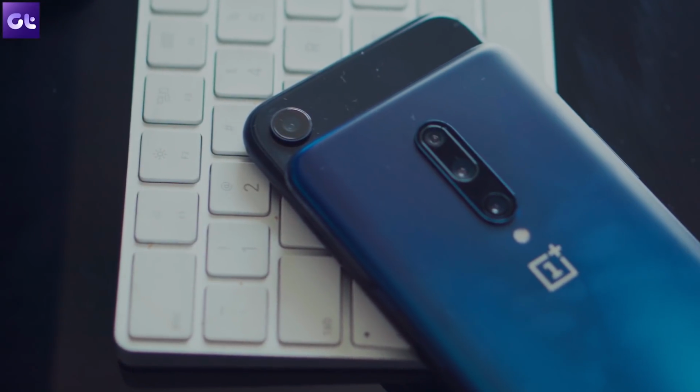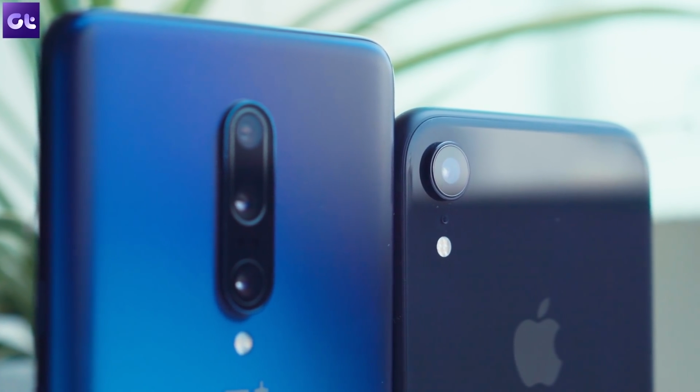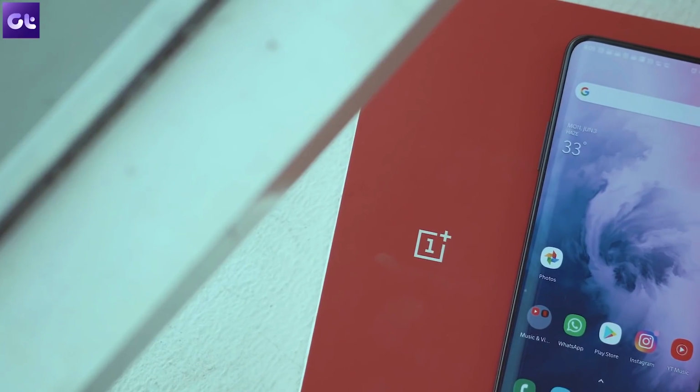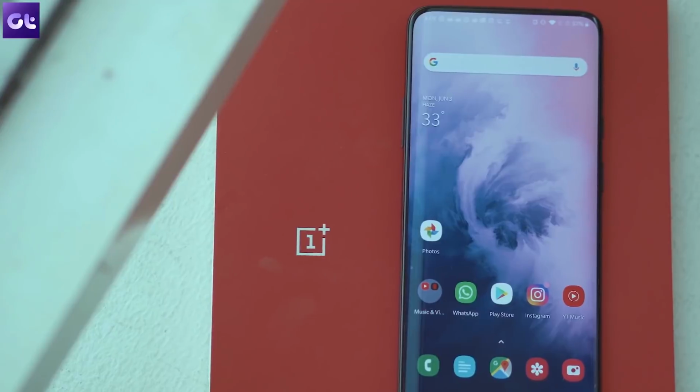Hey guys, this is Abhijit from Guiding Tech, and in this video, we'll be taking a close look at some pictures we clicked with both the devices to find out if OnePlus has finally nailed it in the camera department. Let's get right to it, shall we?